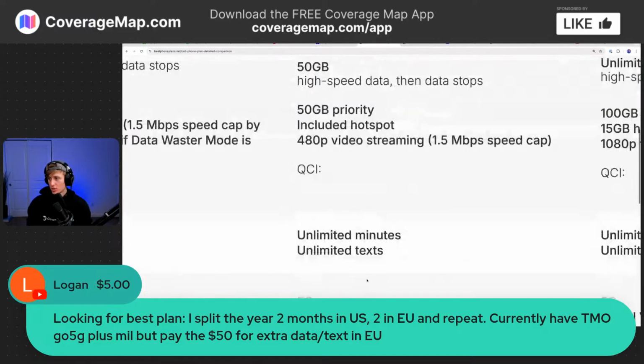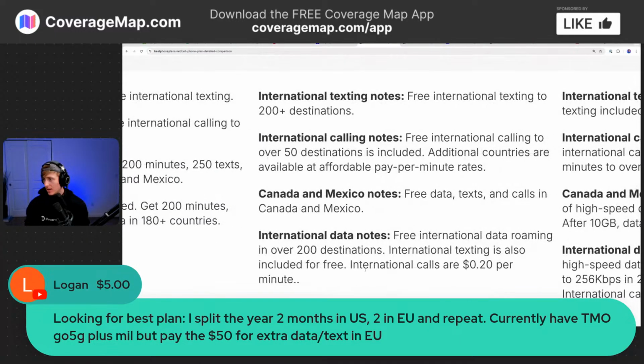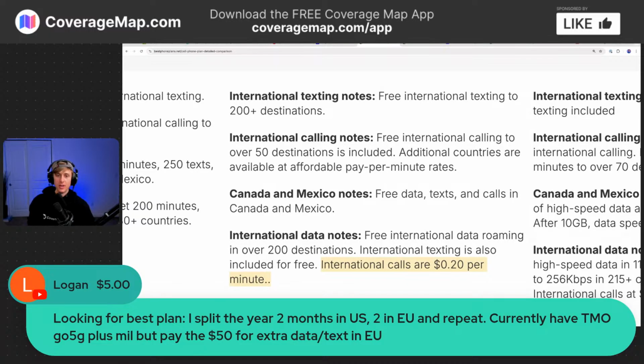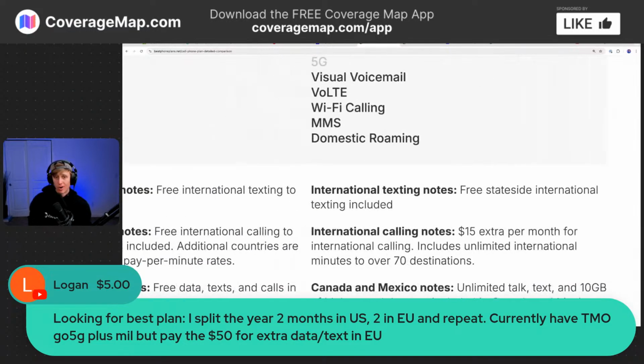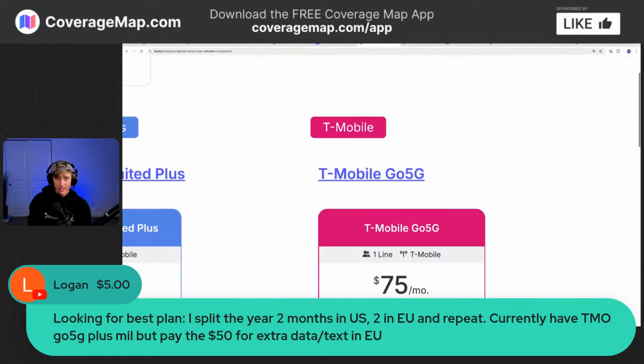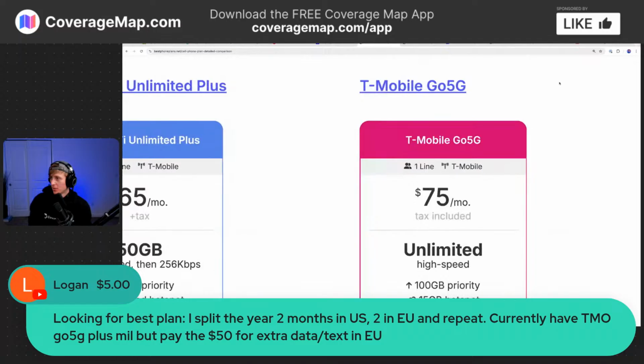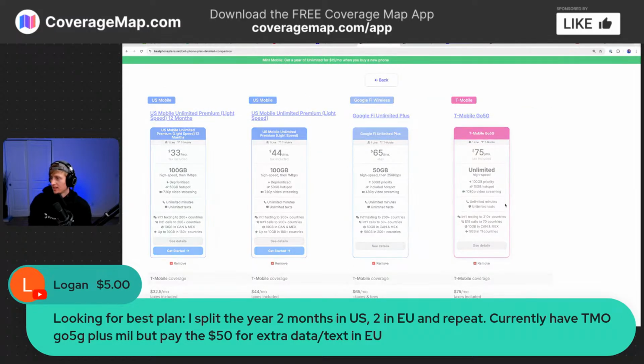But let's actually scroll down here because I think there's a key detail. Yes, international calls are 20 cents per minute. So Logan, if you're a talker, you're taking business calls, you're talking with your friends, you're talking with anyone else while you're abroad, that could rack up quickly on the Google Fi Unlimited Plus plan, 20 cents per minute. Now, at T-Mobile, you're already kind of doing the move here. So it's 75 bucks, so $10 extra. See, I grabbed the Go 5G plan, forgive me. We need the Go 5G Plus plan. Let's get this out of here. Let's go back.